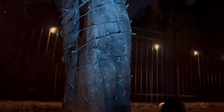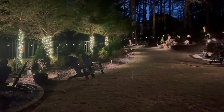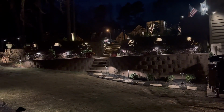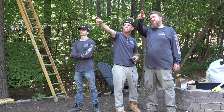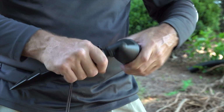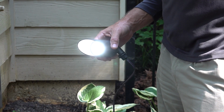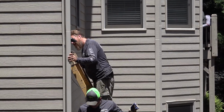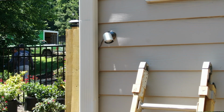When you're looking at a project and the homeowner is thinking, I want to basically make this just a wonderful nighttime experience, what options are available to them? If you want it done properly, get a professional to come out and take a look at your yard. There are several design aspects to take into account. There's a lot of ways that we can accentuate the architecture of a home with outdoor lighting too. Absolutely. We do a lot of uplighting and downlighting as well to accent the architectural aspects of the home.